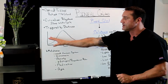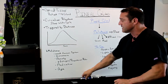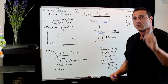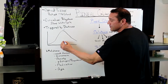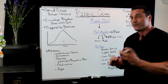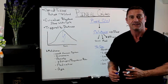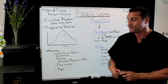Now, what happens, yes, it's triggered by the darkness, but as we sleep, melatonin peaks at 3 a.m., right around the same time that we are at a low of cortisol. I'm just going to put cortisol there. So if we are stressed out, the cortisol is going to elevate, the melatonin is going to decrease, and this is why we have poor sleep patterns. And this is why stress affects melatonin production.